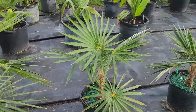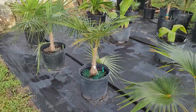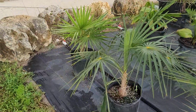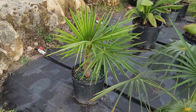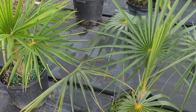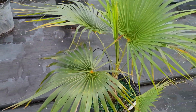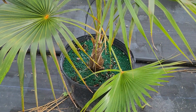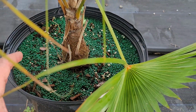So we're going to go over this whole line of Coccothrinax here, and we are going to see how to say, hey, this is a hybrid, but at least it has this species in it, or that species, or maybe both, or maybe we can't determine anything at all. The closest to a pure barbadensis that I'm seeing here is going to be this palm right here. You'll see the basal fibers are quite thin.